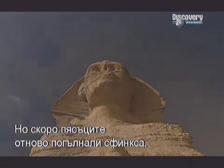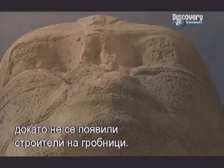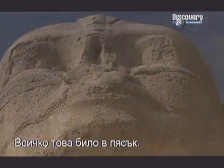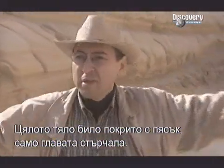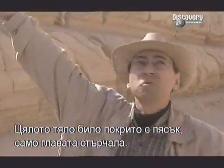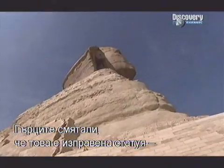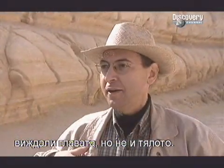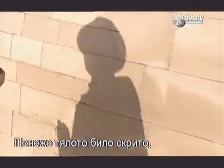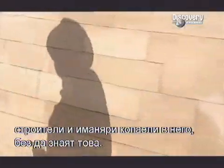But soon the desert sands were to consume the monument again before tomb builders came to the plateau. First of all, you have to imagine now the Sphinx when it was covered with sand. So, it's all covered with sand, only the head is visible. The Greeks, by the way, believed that the Sphinx was like the statue, standing statue, and they were seeing the head. They couldn't imagine the body. And because the body was hidden, tomb builders and treasure hunters have dug unknowingly into the Sphinx.